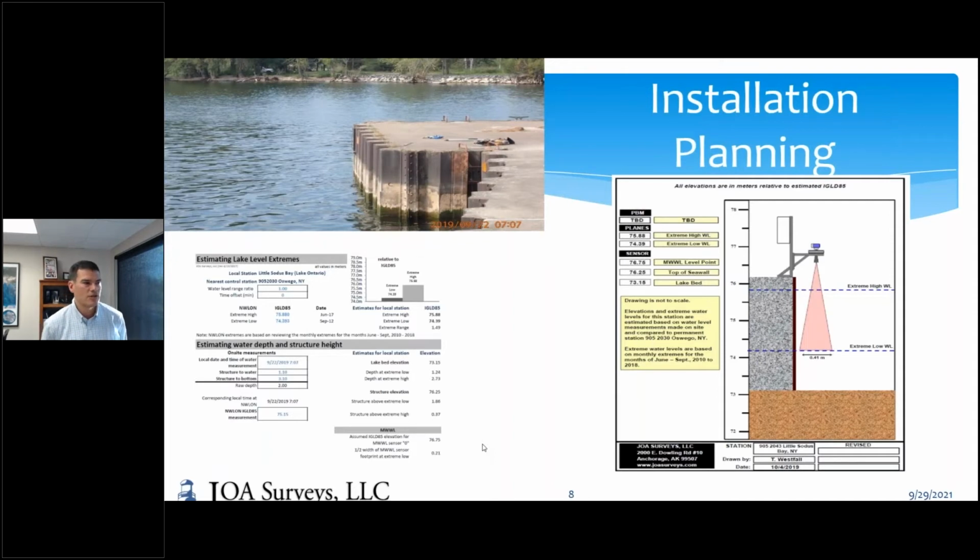So the picture in the upper left corner of this slide was taken during one of our recon site visits. It shows the structure we identified as suitable for installing the water level sensor. You can see a few hand tools in this picture that the field crew had there. So the crew takes a few measurements in the field. We then enter those measurements into a worksheet we call estimating extremes. An example of that worksheet is on the left-hand side of the slide.